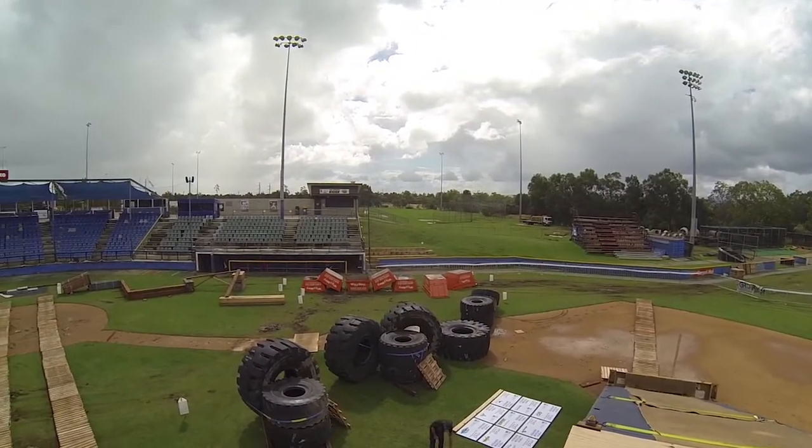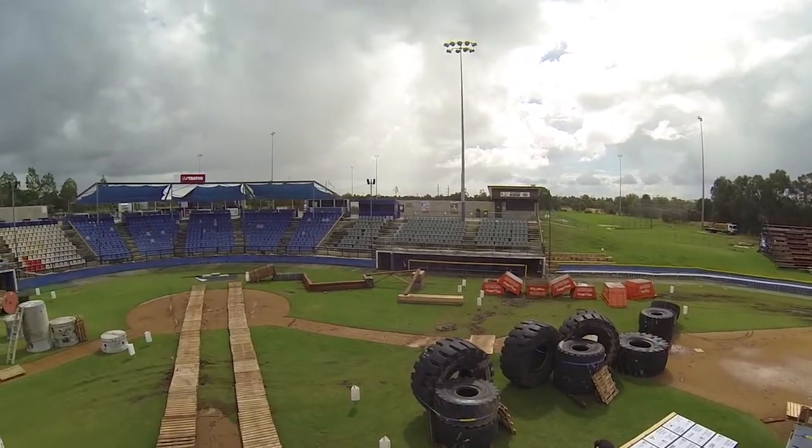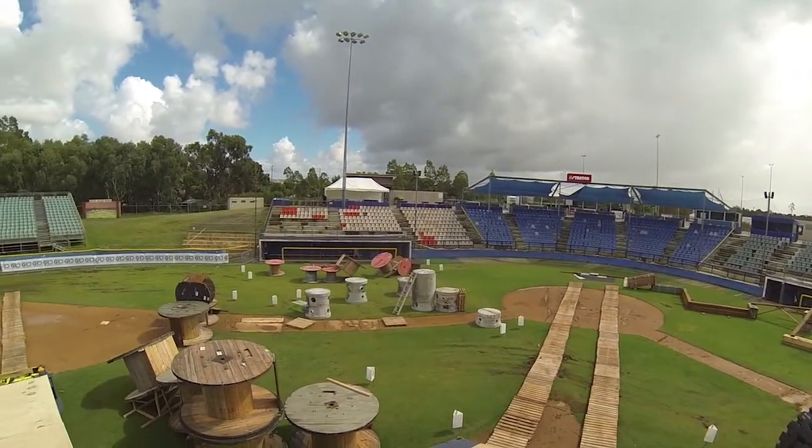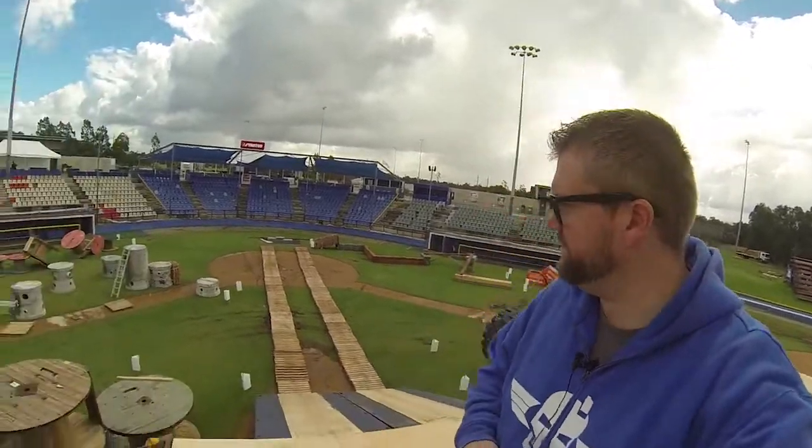A number of people will be very interested because the XTrial competition, as you can see behind me, is all about crazy obstacles. There's skip bins and concrete barrels and cable spools and a whole range of different things that I guess we get to see in our game all the time. So I want to take you for a bit of a tour now, maybe even give you some design ideas for your tracks. Let's go check it out.